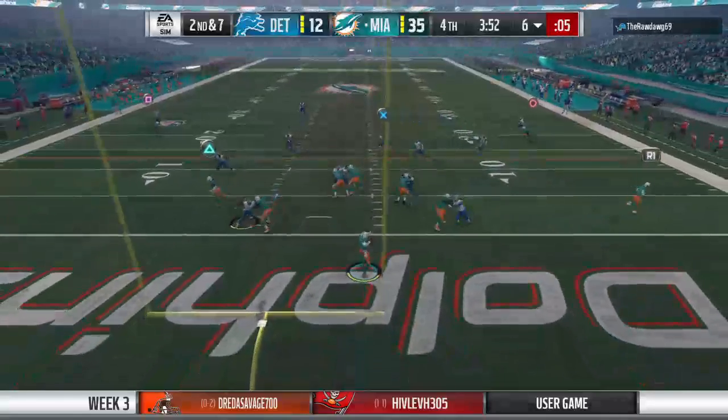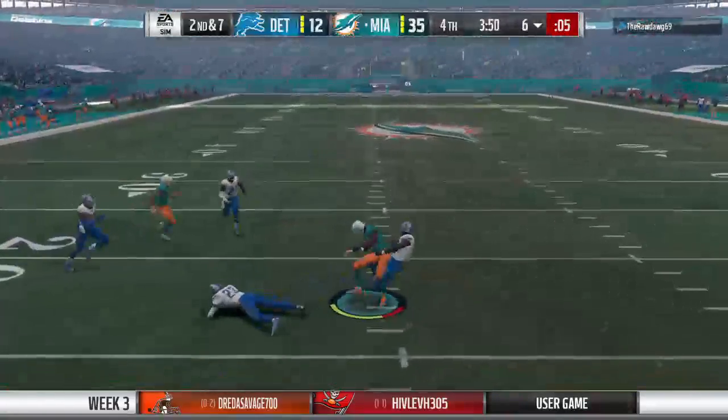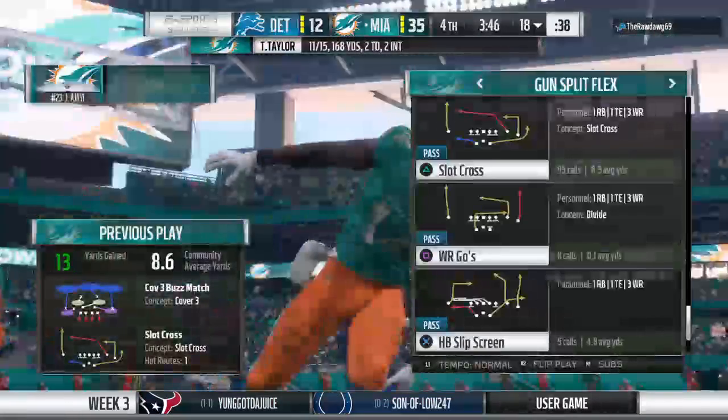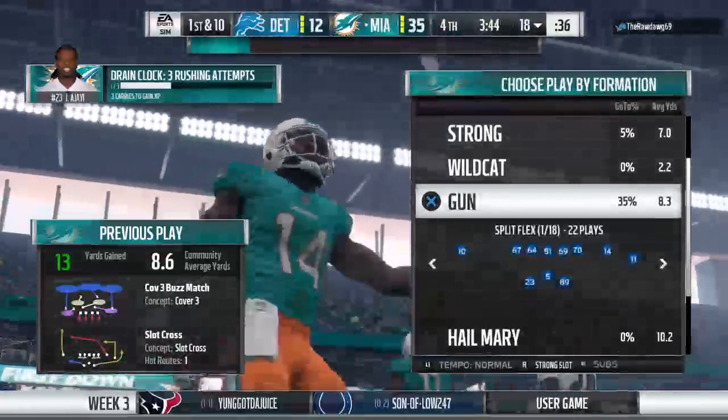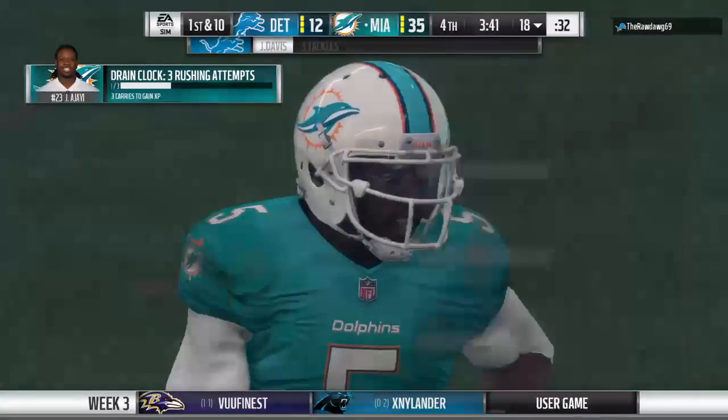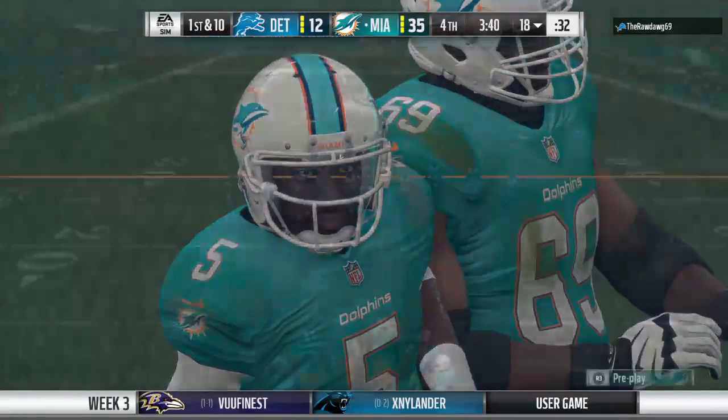To throw on second down. Taylor. And he's got his man on the crossing route. That's Landry. And they'll get him down up past the 15. That one good for 13 and a Dolphin first down. So there on that play, offensively, they ran the crossing route. Defense was in zone coverage.